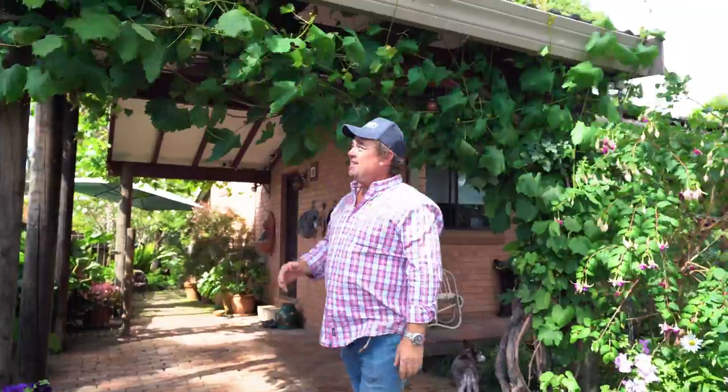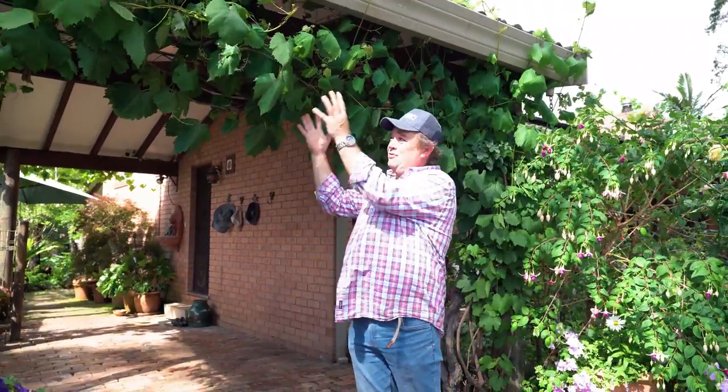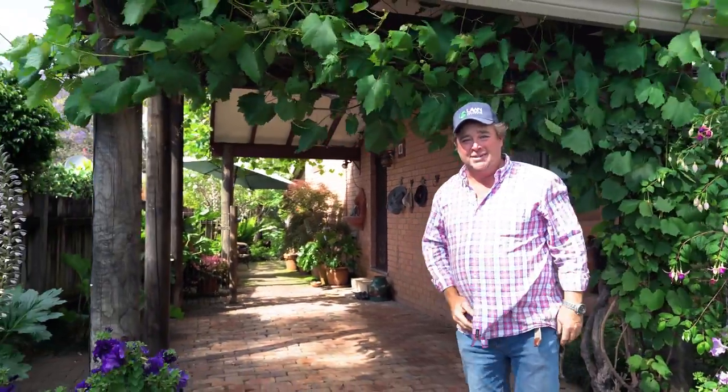As far as maintenance goes, when it drops its leaves, you just cut it back to the single leader that's going around on the wire, and then it'll just reshoot like this. So when you cut it back, you get the sun in winter, and when it grows like this, you get the shade in summer.